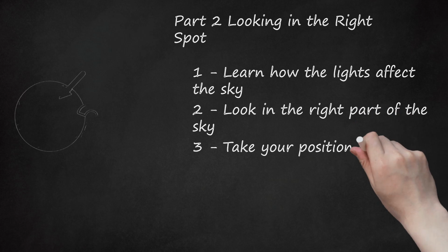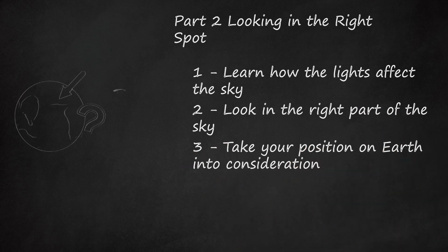3. Take your position on Earth into consideration. The planets may have an apparition period but may appear earlier in the eastern hemisphere and later in the night in the western hemisphere. When you look at the apparition periods, take into consideration what part of the Earth you're on.